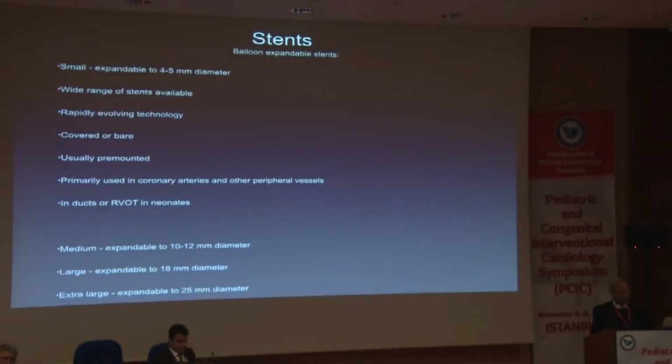So the balloon expandable stents come in a variety. You can categorize them into small, medium, large, and extra large, and the small ones are really expandable to only about 4 or 5 millimeter diameter. There is a wide range of stents available to us, and the technology is changing very frequently. Some of these are covered stents and others are bare, and these covered ones tend to be used by the coronary interventionalists, adult cardiologists. Usually these stents are pre-mounted and predominantly used in coronary arteries and other peripheral vessels. Occasionally we might use these in ducts or right ventricular outflow tract stenting.